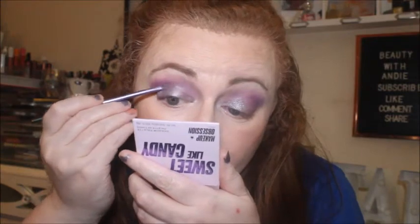Which isn't really doing an awful lot. I think the brush might be a little bit too wet. Now I'm going to go back in with my finger. I don't know what's going on there. I don't know if it's the brush.